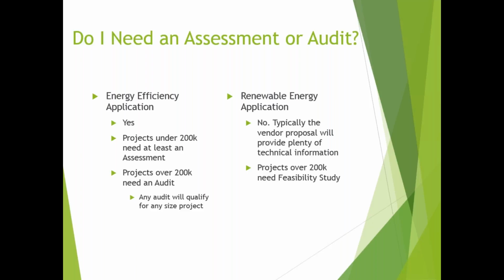If you have questions about what you need, or you're not sure, or you don't know who qualifies as an assessor or an auditor, please call me. We'll figure it out. I know this is a lot of information to keep track of, and that's why our program is here. We will guide you through the process, tell you what the next step is.